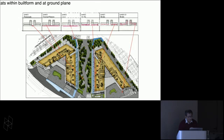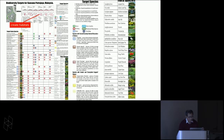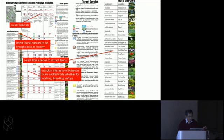Now, these are different habitats in the building. And so having established habitats, the next thing we do is research on the native species of fauna that we want to bring back, whether it's for feeding, breeding, refuge, or for prey. From the habitats and the research, the next thing we did was to identify the flora that will attract the fauna. Then we matched the two to establish biodiversity targets, and this becomes the basis for us to design the landscape conditions for the building.